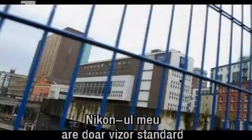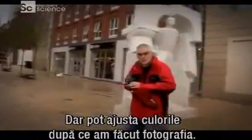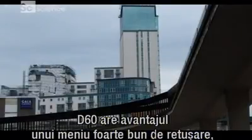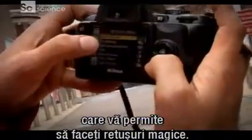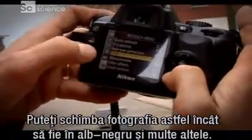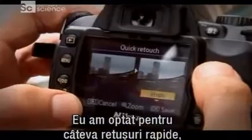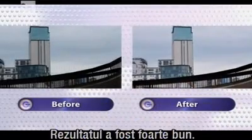My Nikon only had a standard viewfinder, and I too was finding it hard to get a colourful shot in the city. He's not blue! But I could tweak my picture's colour after taking the shots. One good thing about the D60 is it gives you a very good retouch menu to sort out your pictures in the camera, so you can actually do a sort of magic retouch setting. You can turn it black and white, you can trim it, various things. I opted for a quick retouch, which lifted the shadows and boosted the saturation. It actually worked rather well.